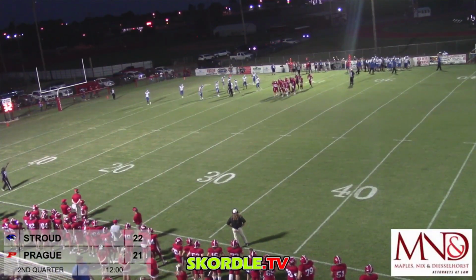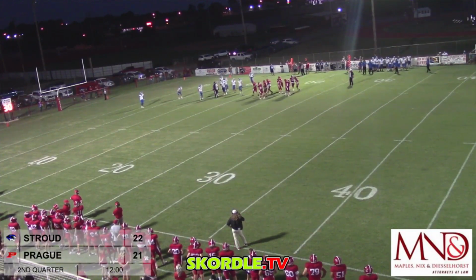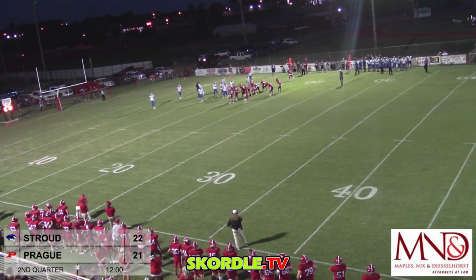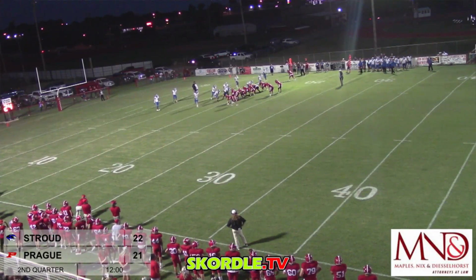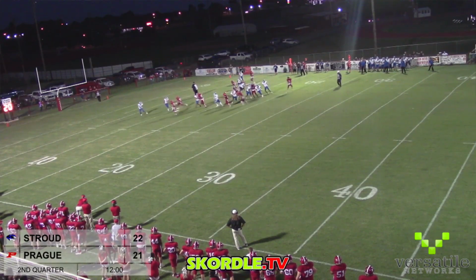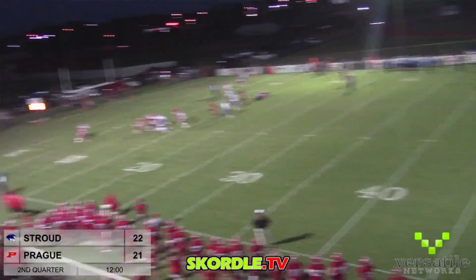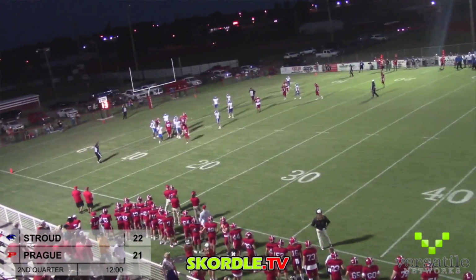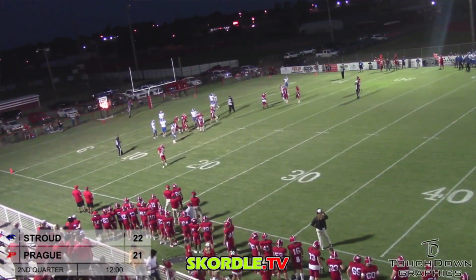Okay, sorry, a little bit of technical difficulties, but we should be good. All right, looks like third and about 3 or 4 for the Red Devils as Davis is under center. Takes the snap, turns around, hands it to Aiden Ald going around the left-hand side. He's going to cut it back up, duck his head. First down. And that's inside the 10-yard line. That'll be good enough for a Prague first down.